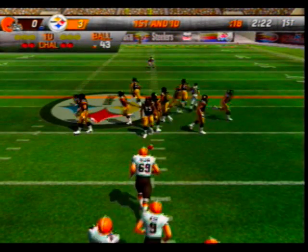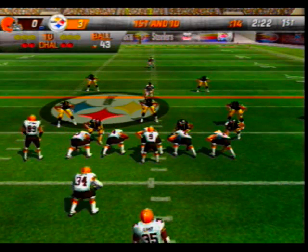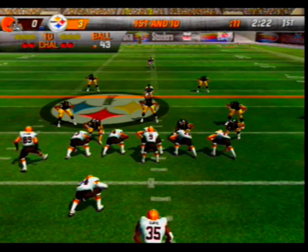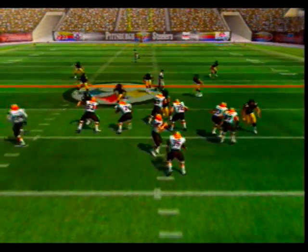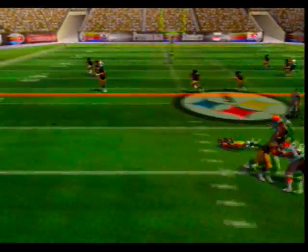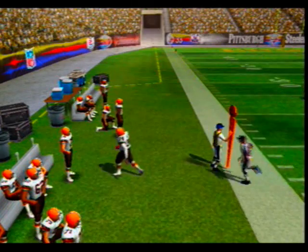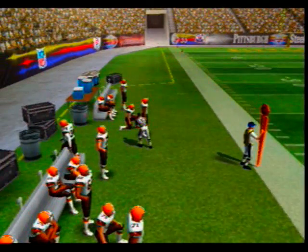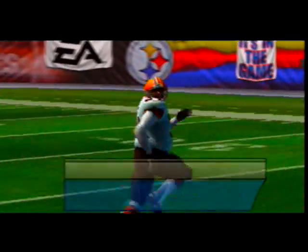First and 10. Ball on the 43-yard line. The Steelers come out in a nickel package. Here they come with the throw. And he ducks out of bounds at the 50. You talk about great concentration. Watch this. He's able to keep his feet in bounds, make the catch on a perfectly placed pass.